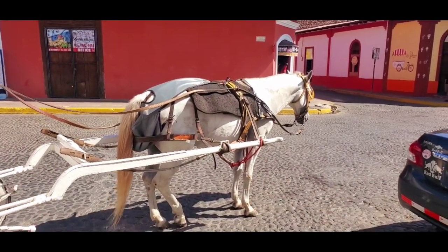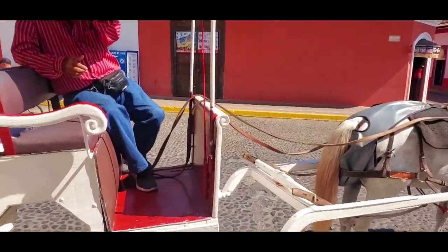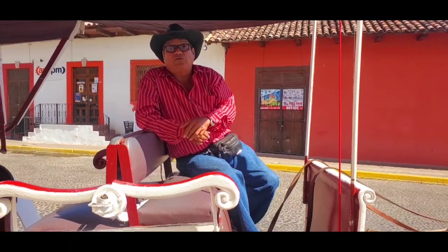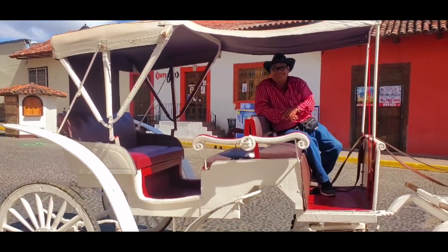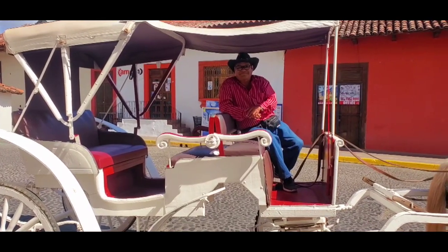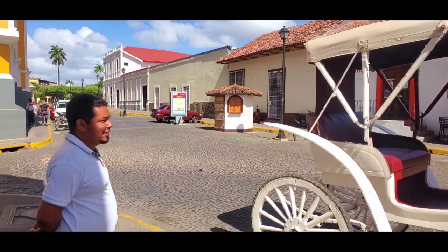You did an awesome job. We really appreciate it. He has five of these carriages. So if you have a large group, don't bunch in with 20 people. Ask him to bring five cars, and he will give you a lovely tour of Granada, assisted by our friend here.